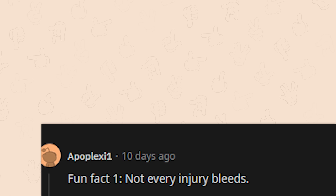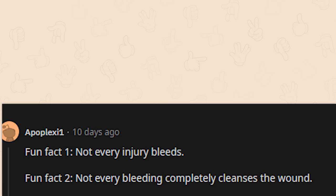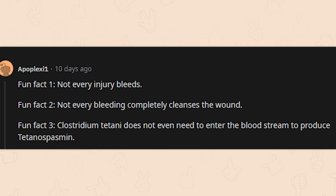Fun fact! Not every injury bleeds. Fun fact number 2, not every bleeding completely cleanses the wound. Fun fact number 3, that thing I can't pronounce does not even need to enter the bloodstream to produce tetanospasm.